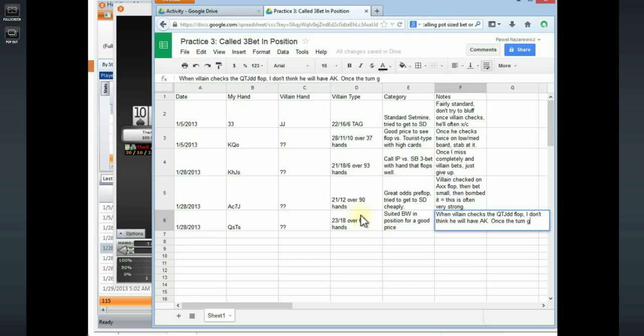Once the turn brings another diamond and he bets, I should raise to take initiative and not let him draw cheaply. And I think that's the key, is I don't want to let him draw cheaply. So I should add, I don't think he will have ace king, so I should bet.